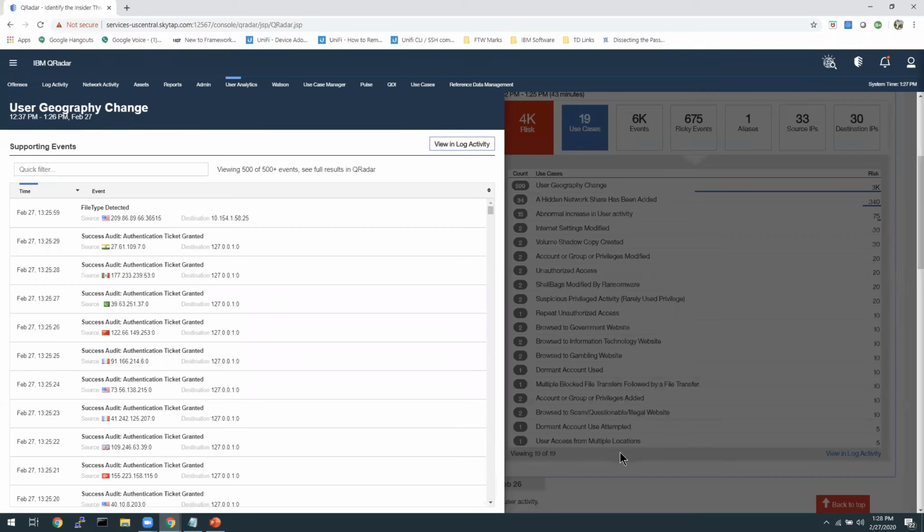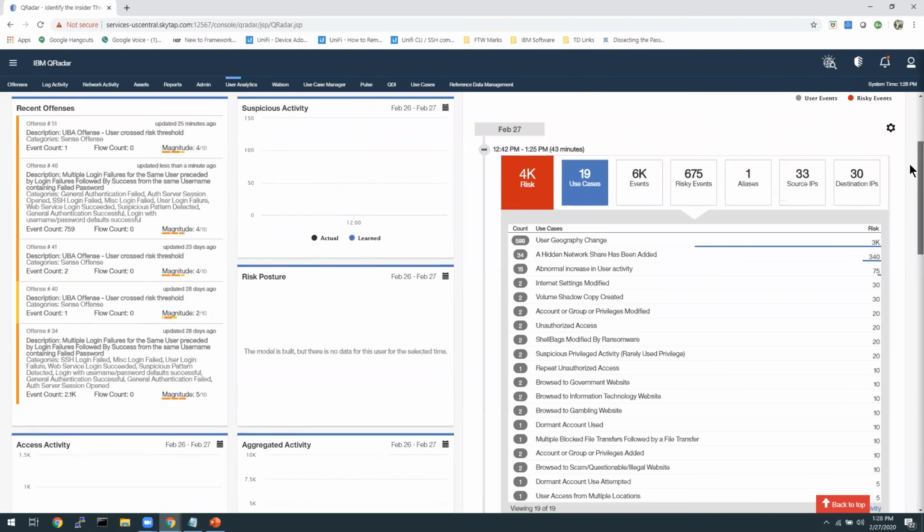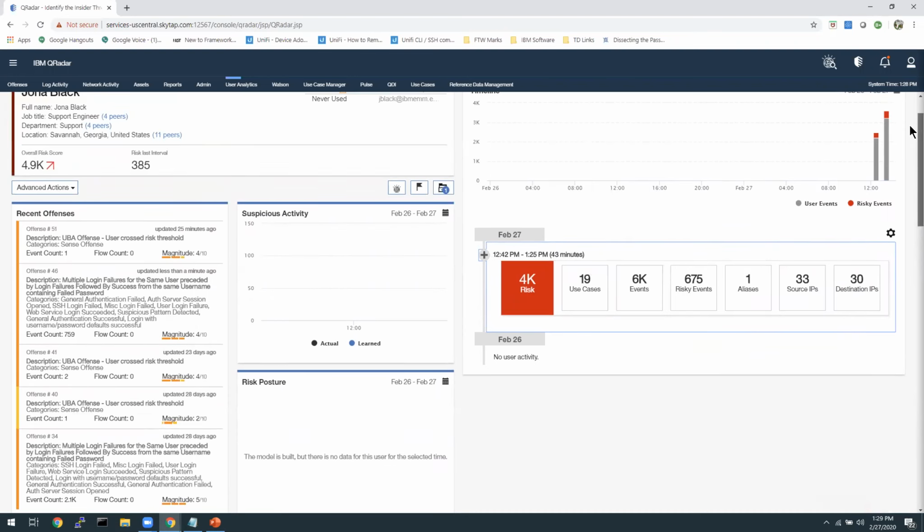That means we're probably catching folks all over different parts of the world trying to come in and get access to this environment. Very quickly we can see this is going to be an issue. Now that it's got my risk associated with this, it says that this actually is involved in 19 different use cases and different events associated with this. So we know that this is going to be a problem.